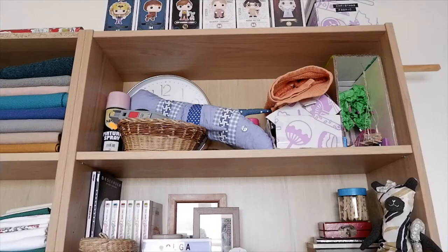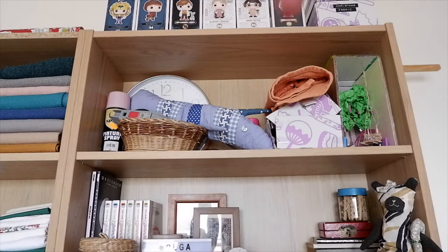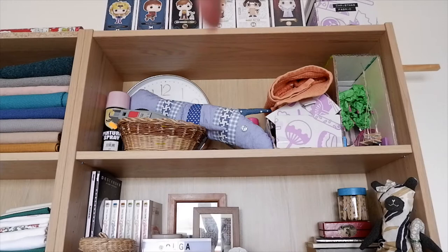On this side here, this beautiful thing is a little book nook that I made. Then next to that, this box here and this towel is my nail stuff, so I have my nail polishes and nail supplies there, so that's why there's a towel there. Then this is Nate the Narwhal, a little plush that I made, and he's for sale in my Etsy shop if you ever want to get him.